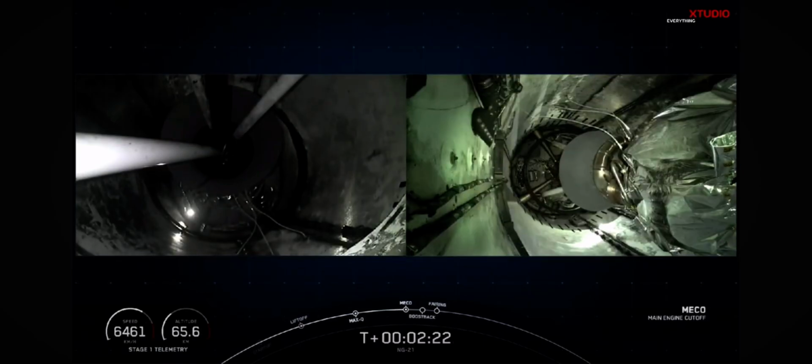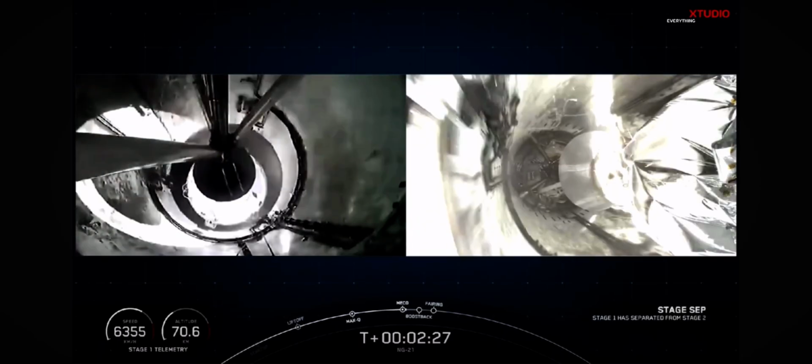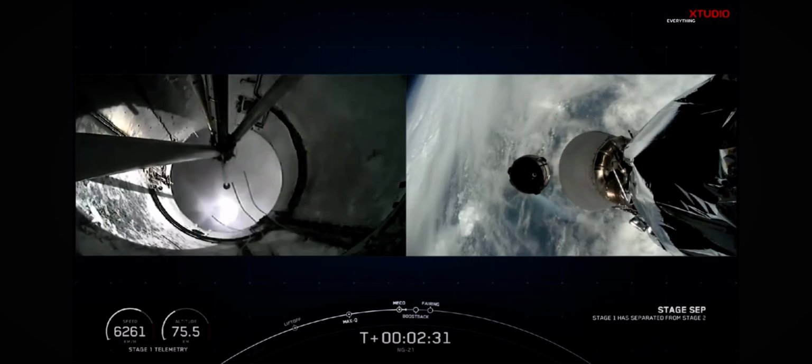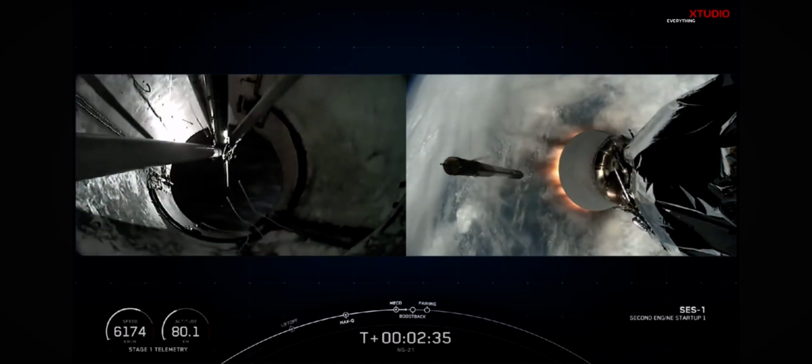Main engine cutoff. Stage separation confirmed. MVAC ignition. Stage 1 boost back startup.